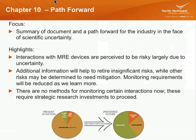It's also important to note that for some of the interactions I've talked about and others, we simply have no methods for carrying out monitoring at this time. And the only way we're really going to move forward on these is with some strategic research investments and really try to settle these questions. And this is part of what the report does, is really call for international collaboration and cooperation to identify these necessary strategic research projects, and even to try to think about ways that they ought to be funded. What is government's purview? What is the private developer's purview, etc.